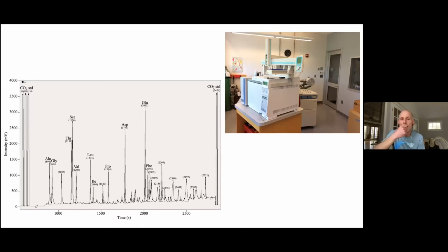And what that does is allow us to measure the carbon isotope composition of each of these different compounds as they come off the gas chromatograph. So we're not measuring a bulk analysis; we're measuring the carbon isotope values of these individual amino acids. That gives us a little bit more power in some of the questions that we're asking.